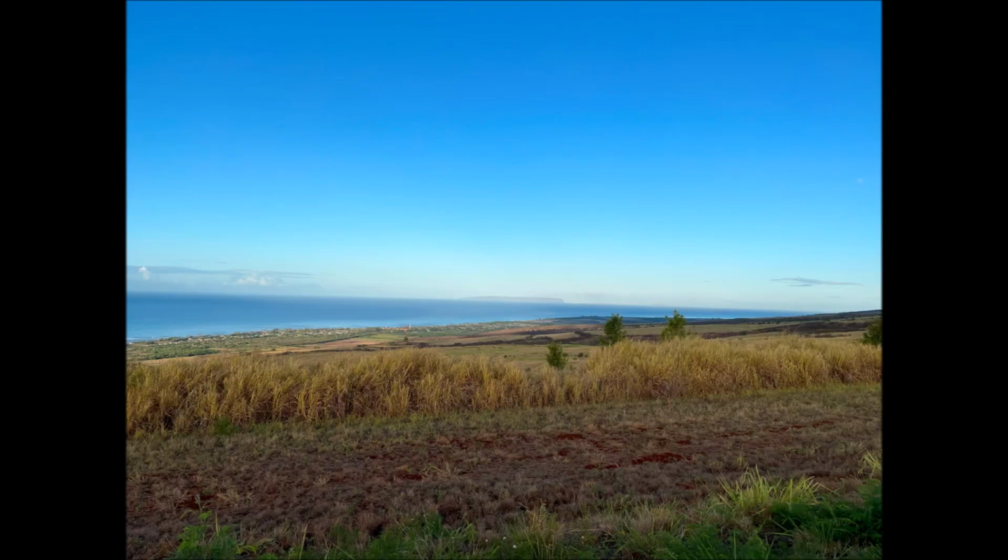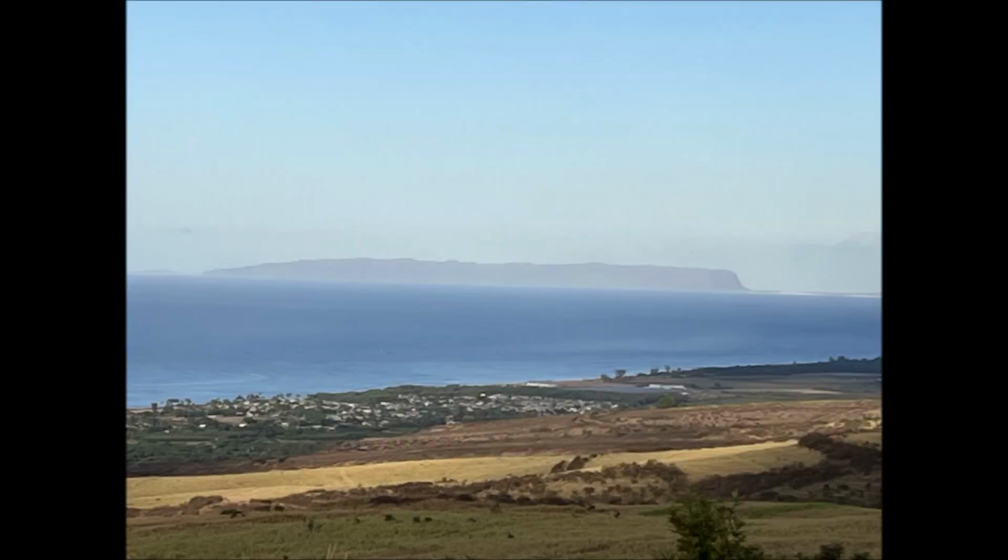You can see Koke'e town in the foreground, and far off in the distance you can see the island of Ni'ihau. Here's a close-up of Ni'ihau from the same spot.